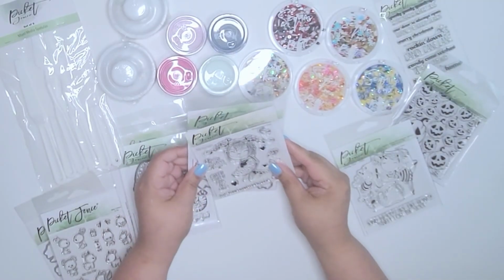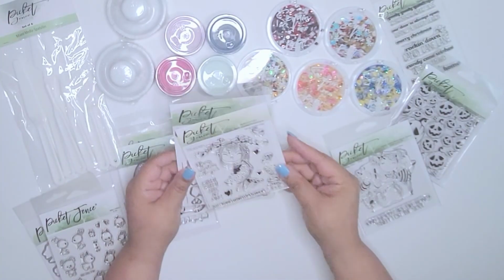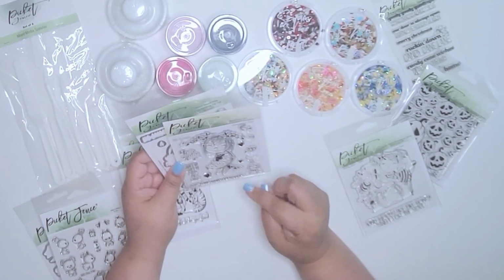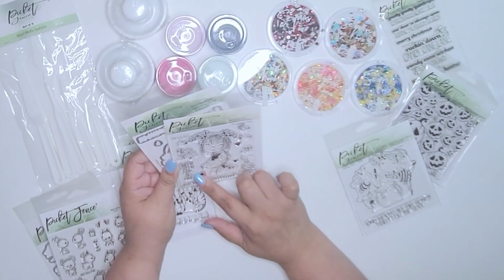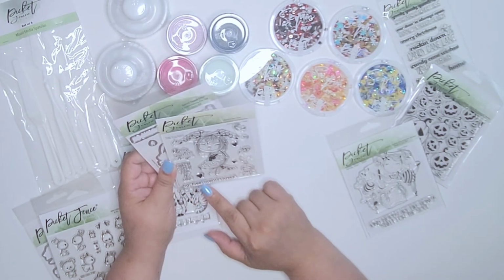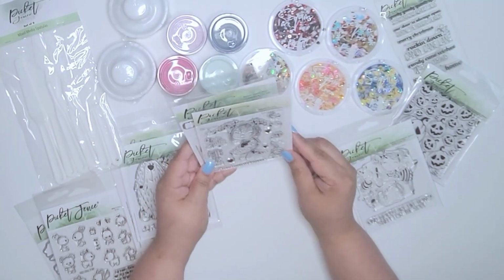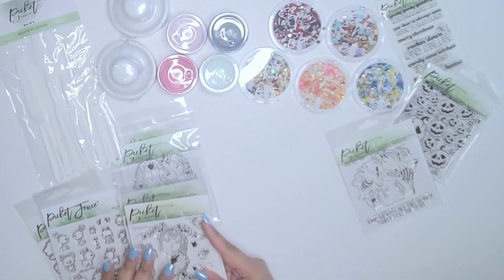Okay, the next one I have here is called, I think it's Sweet Sweet Deer. This is also a coordinating die with it. And this one does cut the sentiment off of it. Life is sweeter with you, sweet, sweet girl of mine. TAIS equals thank goodness it's summer. It's been hot here, so I don't know why I'll say that. But yeah, so I got that one. How cute is she? And I got her because she's holding a watermelon. That is so cute. So I got that one.